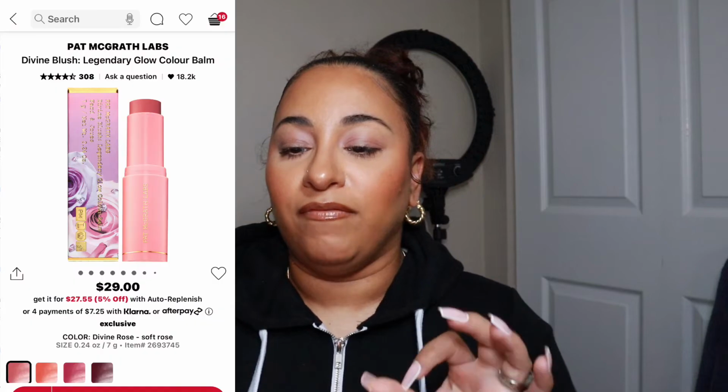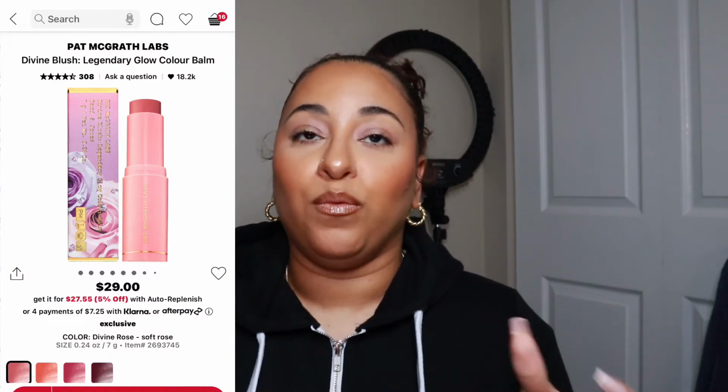Next up on the list, I have this Pat McGrath Divine Blush in the color Divine Rose, which is a soft rose. This retails for $29. Now, the reason why I have this in my cart is because I was watching a TikTok and she had just purchased a whole bunch of new products from Sephora and she was testing this out, and it was just so pretty. It added a nice pop of color, that dusty rose, which obviously is kind of the vibe of it, but it just added this pretty wash of color to her skin. And I've never tried, outside of Pat McGrath's matte powder bronzer and the concealer, anything from her, so I definitely wanted to give that a go.